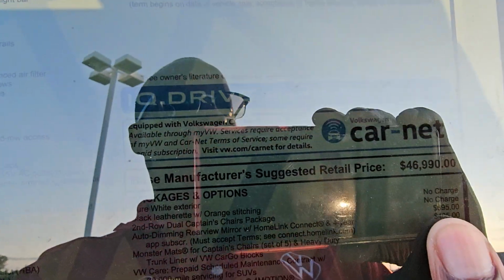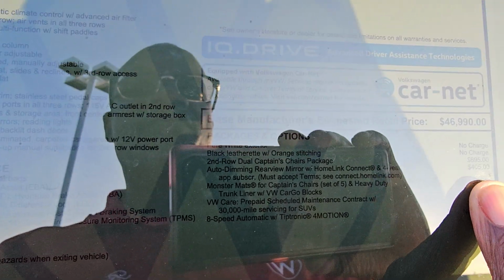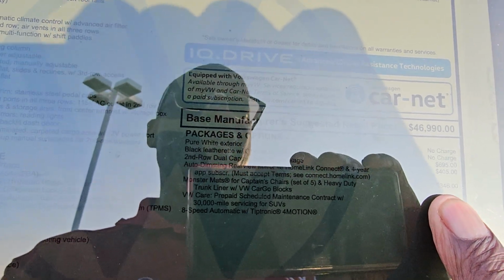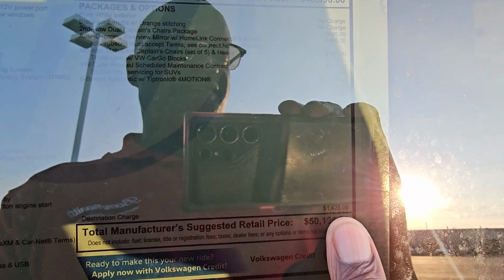Extras on this one include $695 for captain's chairs, $405 for auto dimming home link mirror, $346 for monster mats and the trunk liner with cargo blocks, $275 for a 3rd-year prepaid maintenance, and then $1,425 for destination brings you to $50,136.